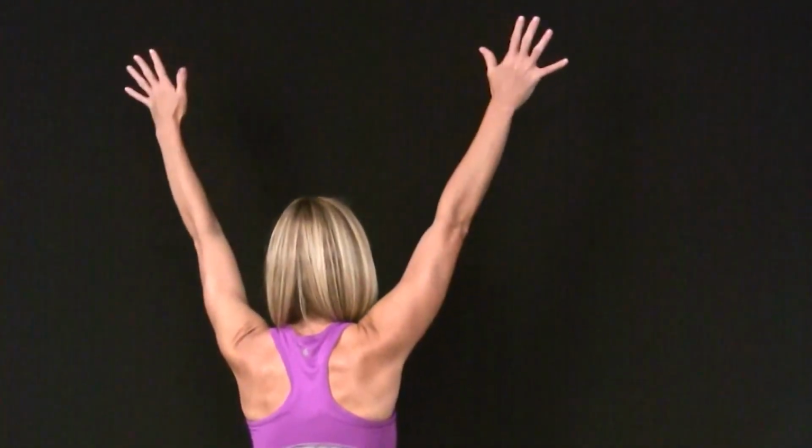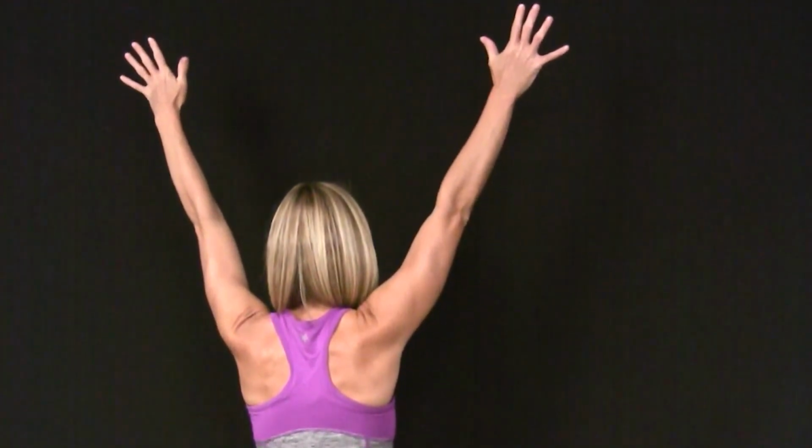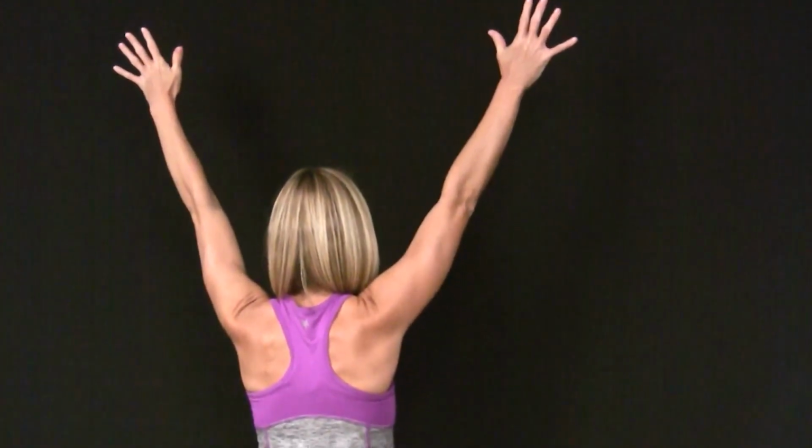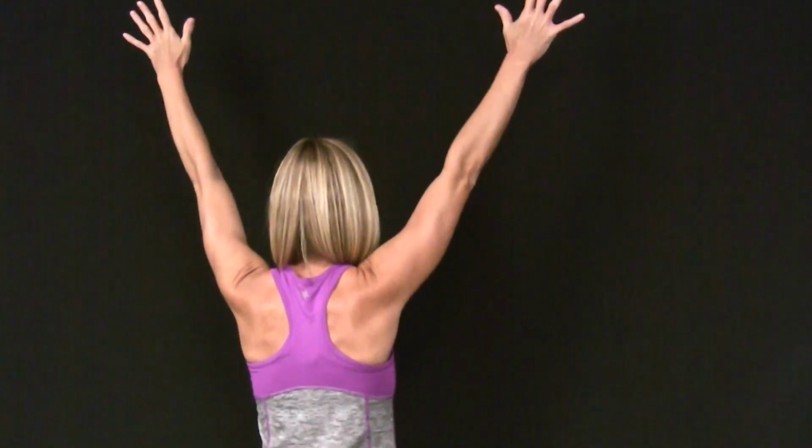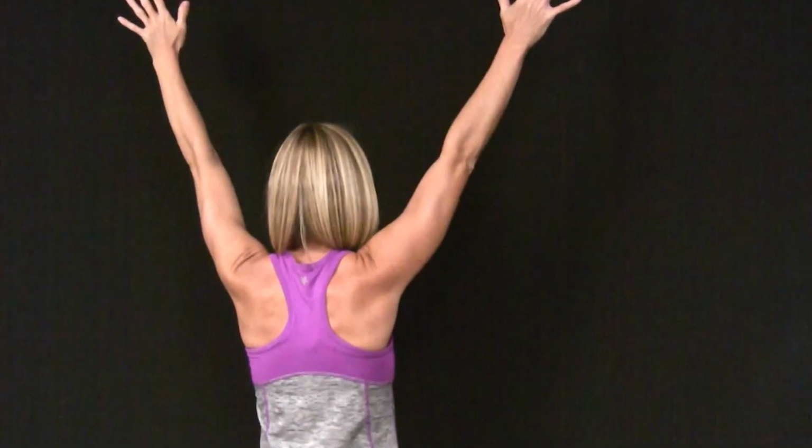Number 7. The YTWL exercise. To start, raise your arms and form a letter Y with your palms pointing forward. Second, pull your arms back while keeping your elbows straight. Remain in this position for about 30 seconds.